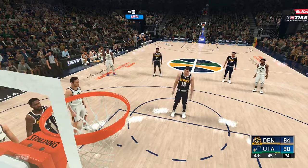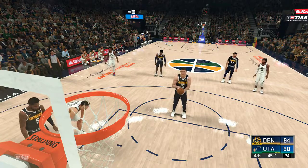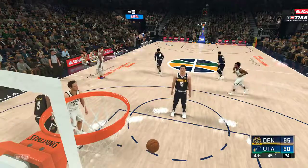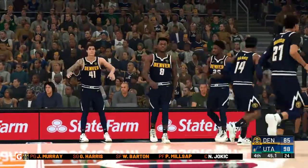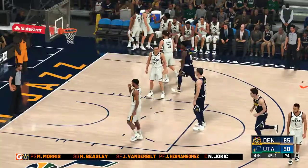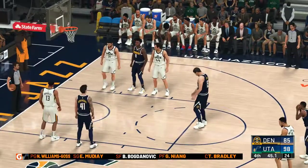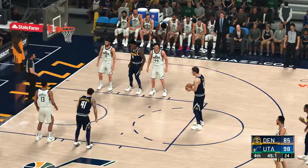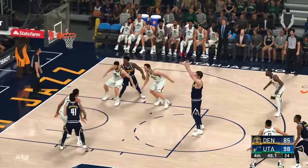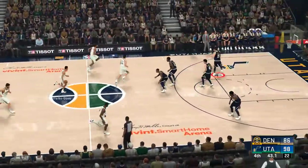Shooting 2. Free throw, good. Jokic. So Utah going with an almost entirely new group here. Bradley's checked in for Rudy Gobert. George Niang comes in for Joe Ingles. Emmanuel Moutier's checked in for Donovan Mitchell. And Williams Goss subbed in for Mike Conley. So he gets them both. There's 45 seconds left here in the fourth quarter.